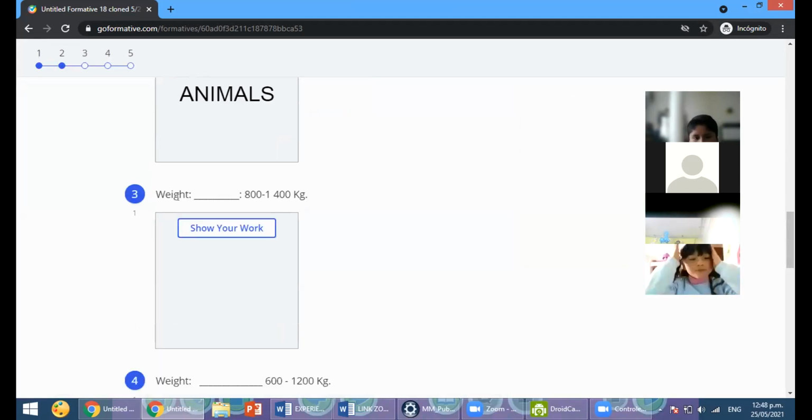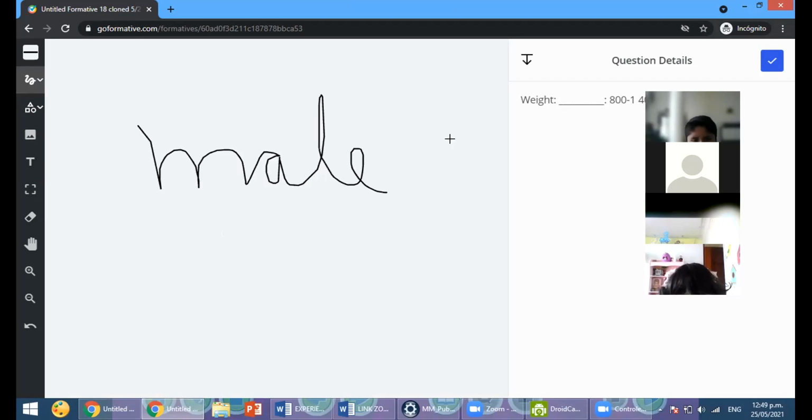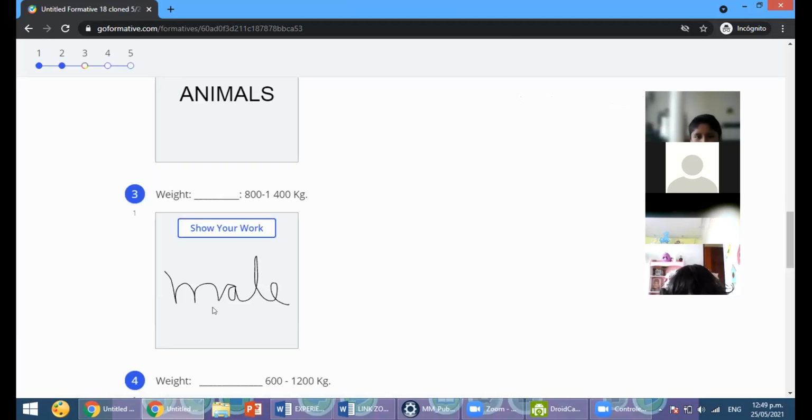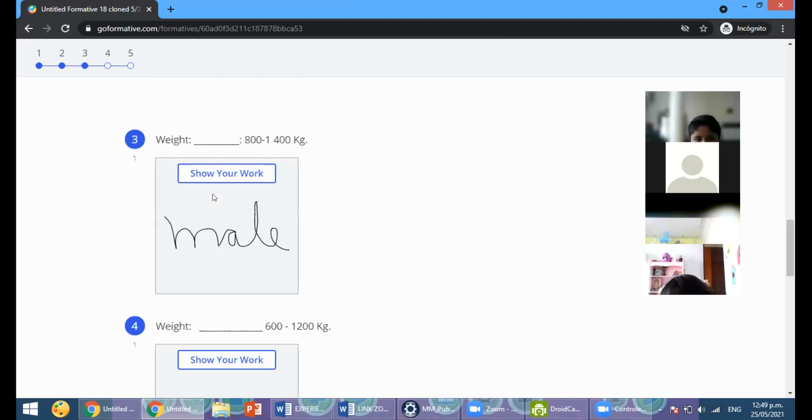The third, wait. 800, 1400. Show your work. I think it's about the male. The male. So I will write male, right? Male. The male panda. I send my answer. Number 4, the same. Number 5, the color of the animal.